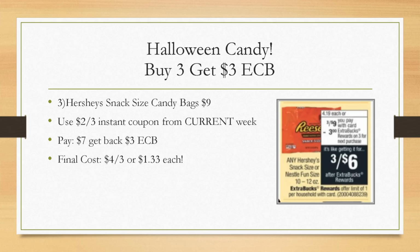Halloween candy. So always what I tell you guys when I'm doing these videos now is head to CVS, make sure that you print out all of your current instant coupons and CRTs. That way you can use them for the following week. A lot of times when we get CRTs or instant coupons like this 2 off of 3, for the Hershey's snack size, that instant coupon is printing the current week.